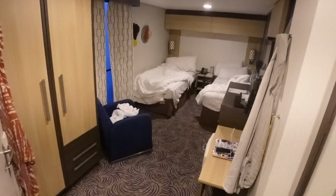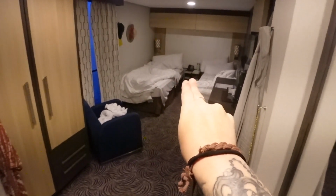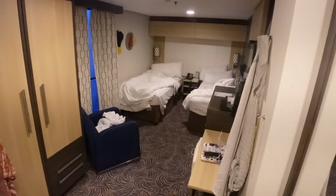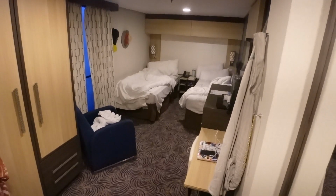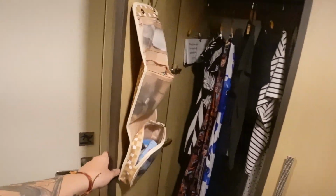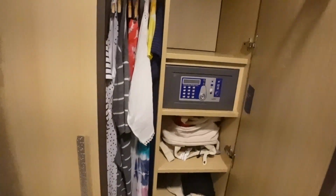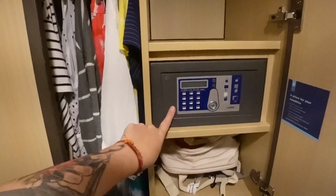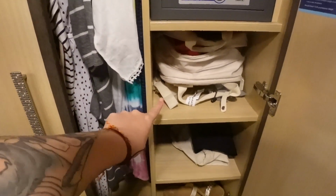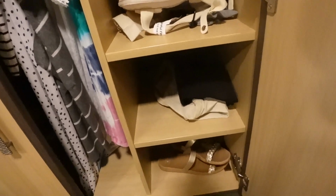So this is it, you guys. We have 2 twin beds right there. Alternatively, they can be pushed together if you are a couple, but we are not because I'm traveling with my friend, so we have 2 twin beds. Here we have a nice little closet with our stuff in it, hanging toiletries, excursion bags down there. And then on the other side of the closet, we have a safe. This is where we're keeping our backpacks, shoes, and clothes that are more comfortable.